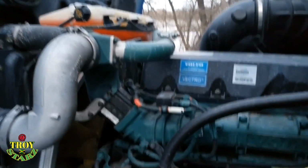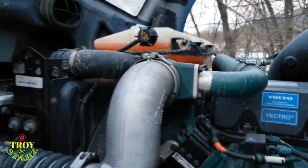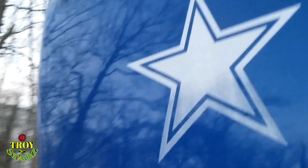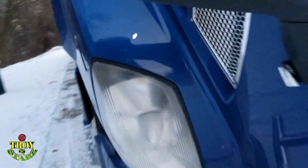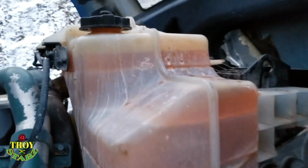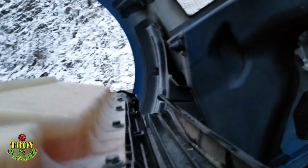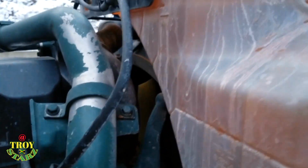Okay, YouTube. Now this is the coolant level. Hold on, let me look around the other side. Okay, this is the coolant level. You can see where it's spraying on this side of the engine, basically, because it can't really build the pressure, right?